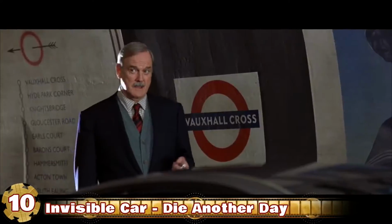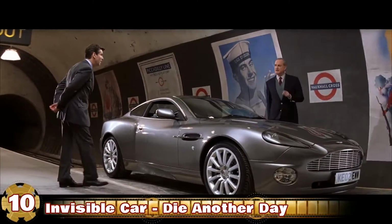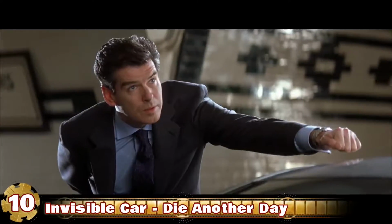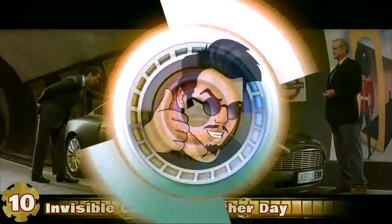Oh, very good. Adaptive camouflage. Tiny cameras on all sides project the image they see onto a light-emitting polymer skin on the opposite side. You see, to the casual eye, it's as good as invisible.